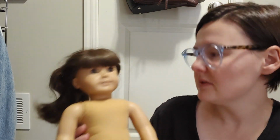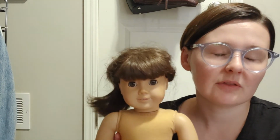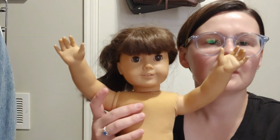So I didn't feel bad about transforming them into a different doll, because I felt like they were on their last leg. This girly is not on her last leg. She has been loved and played with, and that's all that's wrong with her. So, that's what dolls are for, really.